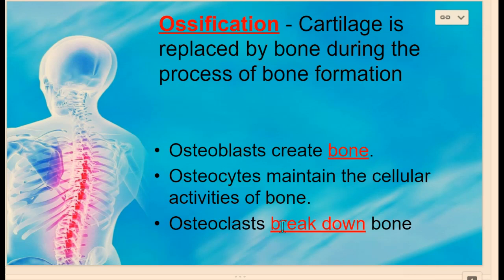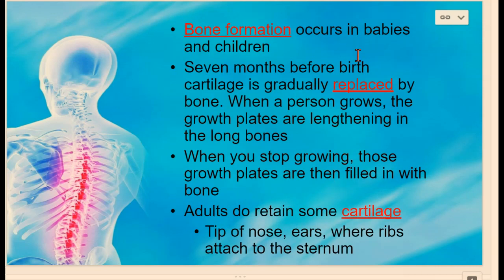And that's what osteoclasts do. They'll break down bone when necessary for reformation or even to release calcium to the bloodstream. All right, so bone formation occurs in babies and children, as we were just mentioning. Seven months before birth, cartilage is gradually replaced by bone. When a person grows, the growth plates are lengthening in the long bones by converting cartilage to bone. When you stop growing, those growth plates are then filled with bone. It ossifies is the word, and we do that with minerals.